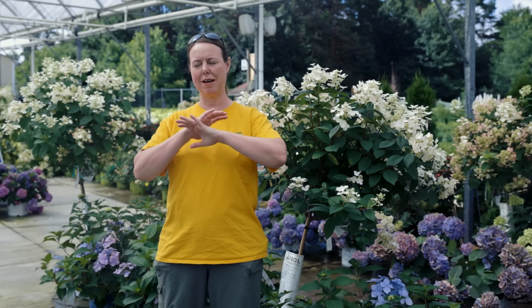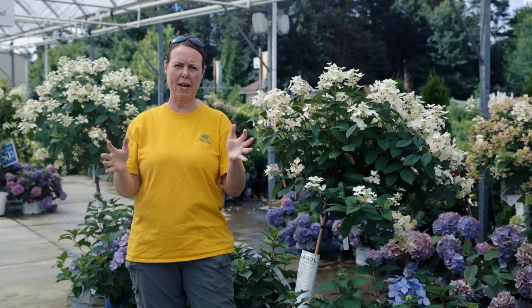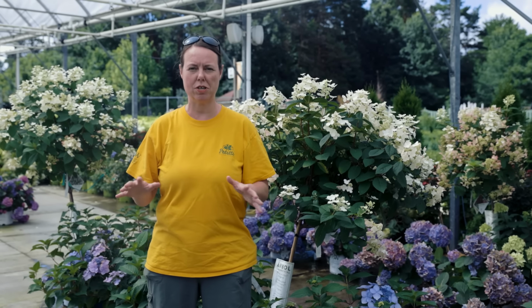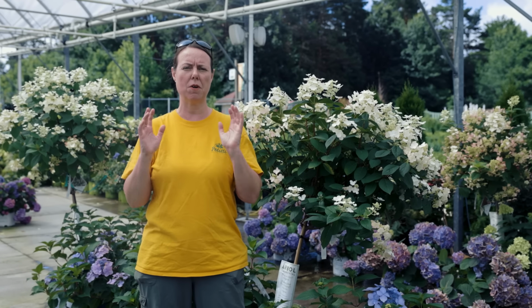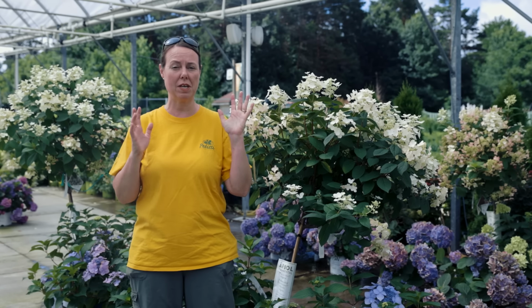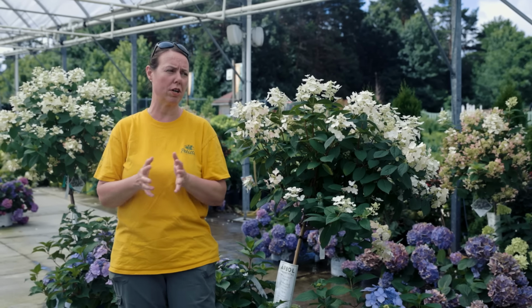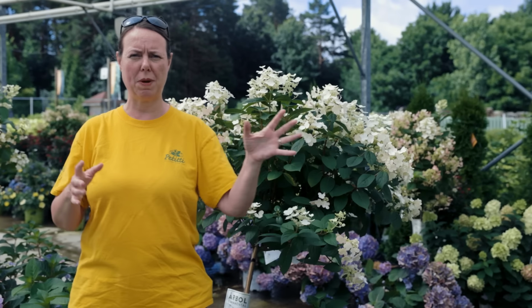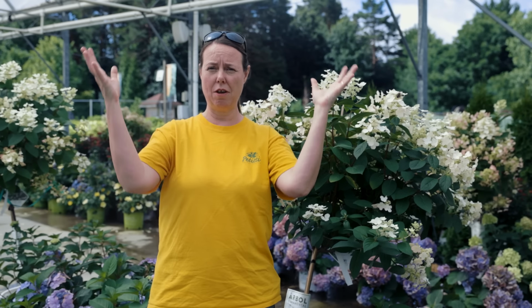Panicle hydrangeas are in bloom. Again, midsummer, great hydrangea. And that's going to be the hydrangea that is more tolerant of sun and heat. Out of all the hydrangeas, that's the one that you want if you have very sunny, drier areas. Don't get me wrong, they still appreciate a good thorough watering, but they will tolerate those warmer, drier conditions. And the trees are part of that family. It's basically a panicle hydrangea on top of a standard trunk, and they'll fill out for you.